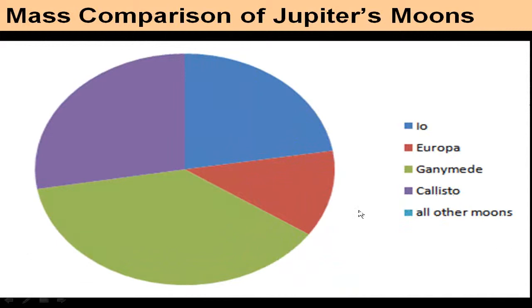If we were to compare the mass of Jupiter's moons, we'd see that the four Galilean moons take up most of the mass of the Jupiter subsystem. Io is blue here, Europa this reddish color, Ganymede green, Callisto purple, and all other moons are this lighter blue, which I believe is this little slice right here. As we look at that little slice, we can see that the other 58 moons of Jupiter just fit in that little mass right there, and the four Galilean moons comprise most of the mass of the Jupiter system.